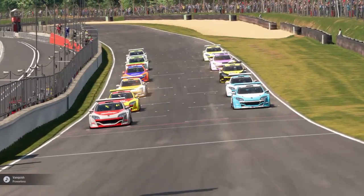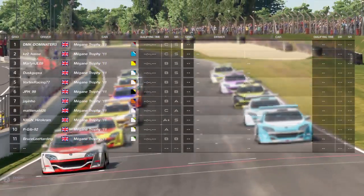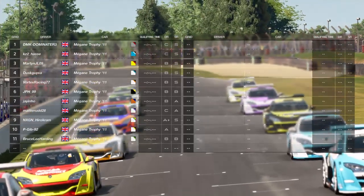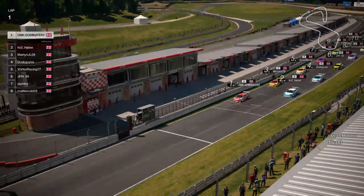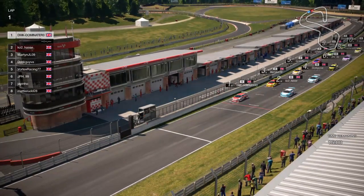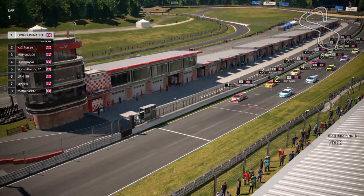So let's look at the grid then. On the left-hand side, we have Dominator 3 on pole position. KZ2 Haas is 2nd. Martin lines up 3rd with Duskyver in 4th. Vortex in 5th place. Going to be interesting to see how those guys get on. It's 15 minutes on the right-hand side, and because it's the old-fashioned lobby, let's wait for the start to come.